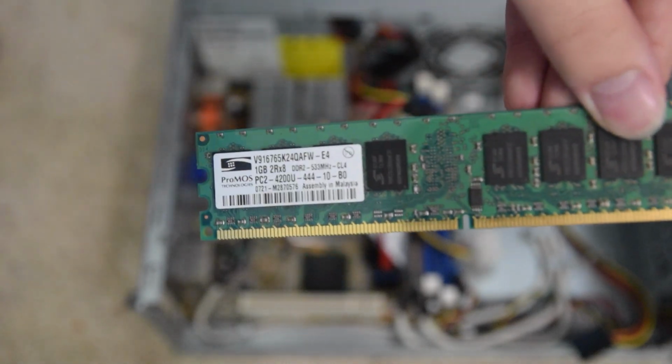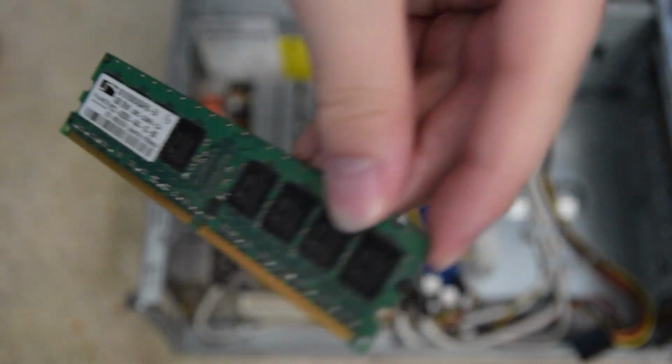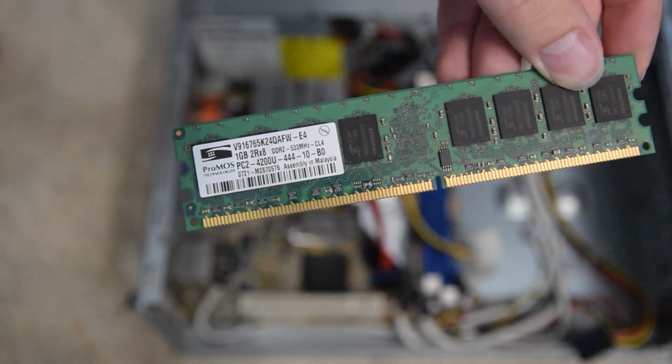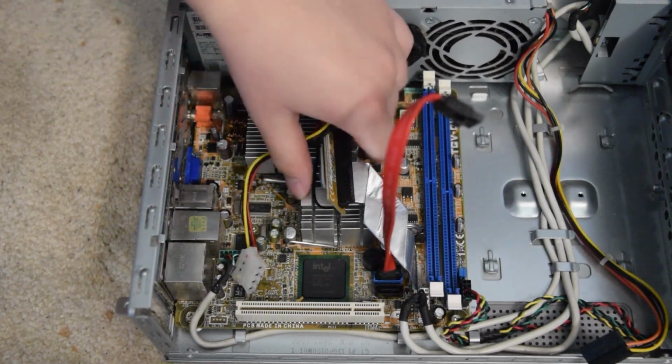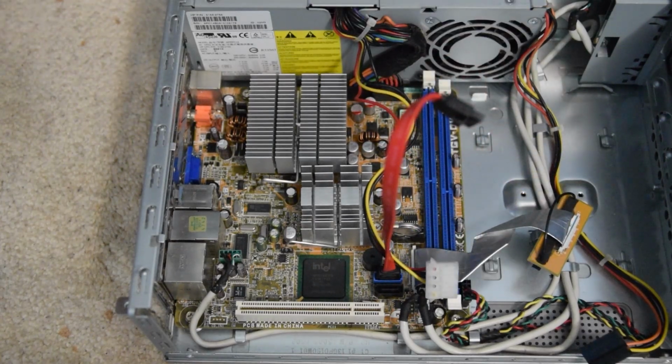Knowing that it's HP, I expected there to be more laptop components in this machine, but so far everything appears to just be standard desktop components with the exception of the processor. I would also suspect, because of the chipset and everything, that 2 gigs is probably the most this system can take. There isn't really a whole lot else that's interesting about this board. It's a pretty tiny board. I think it's ITX is the right form factor. It looks to be pretty standard though. All the headers and everything are just standard things.